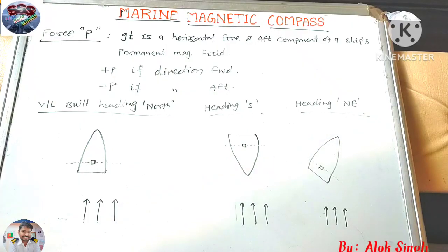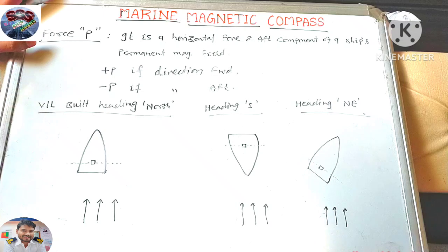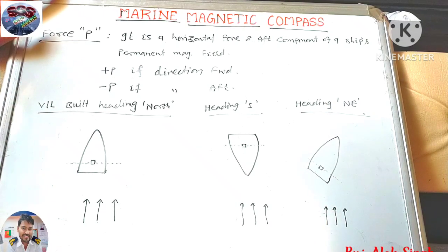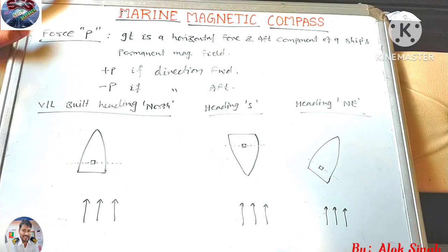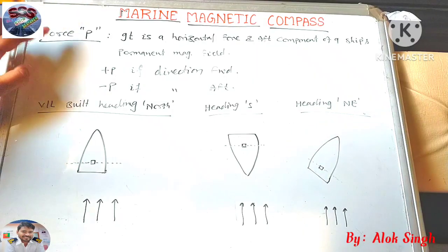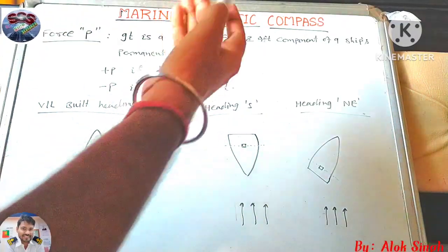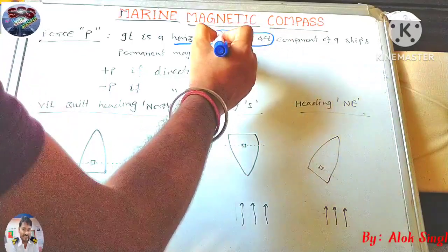So now force P. We have already discussed that there are two components: horizontal component and vertical component. In horizontal component there are two forces, force P and force Q, and for vertical there is only one component, force R. Now we are about to study this force P. Force P is the horizontal force. That's why I have written horizontal here, because it is a part of the horizontal force. Fore and aft, this is the key point here.